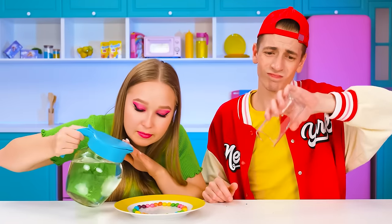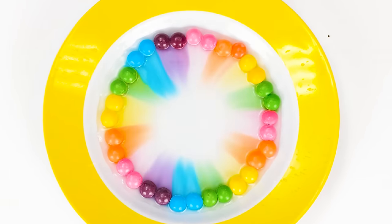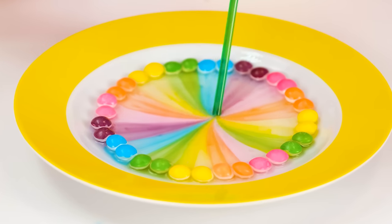No, save it for a life hack. Alrighty. Wow. It can't pee. Wow. Amazing. Do you want a straw? Great idea! It's so cool!